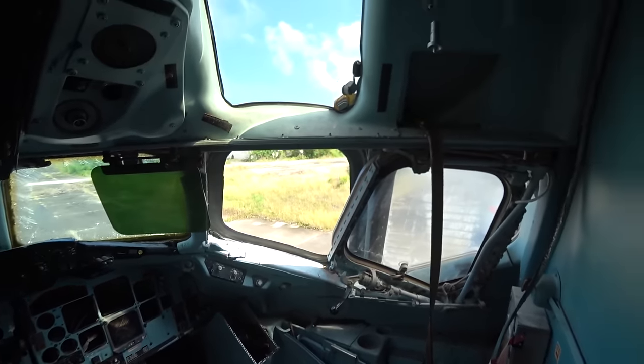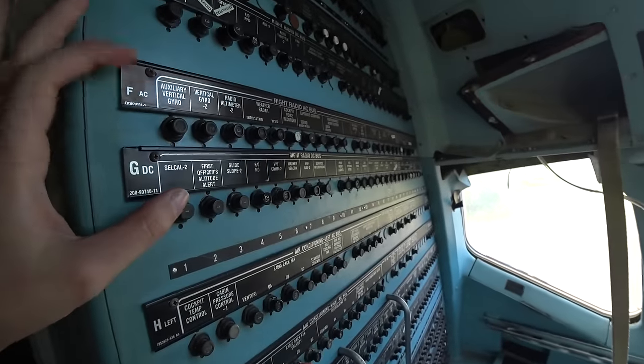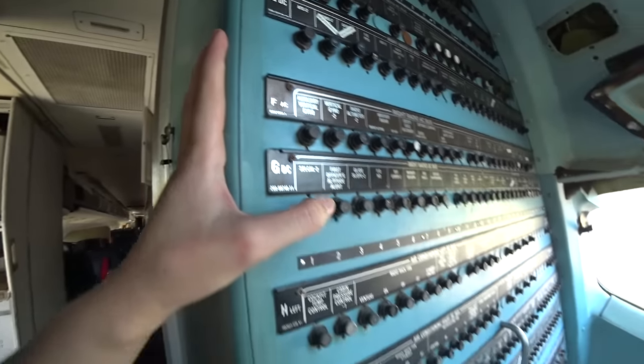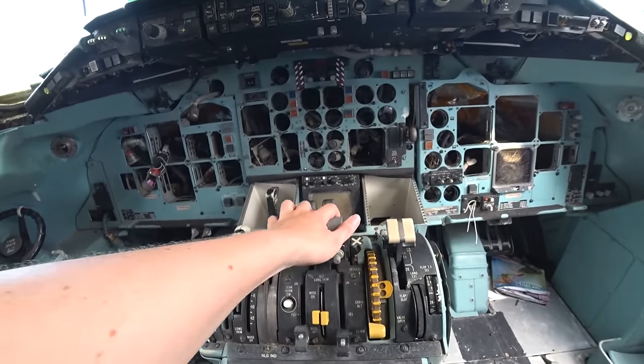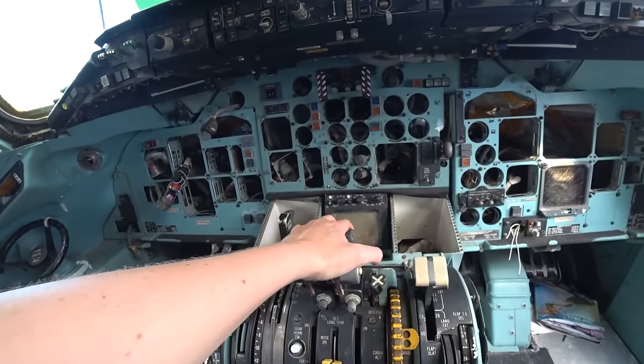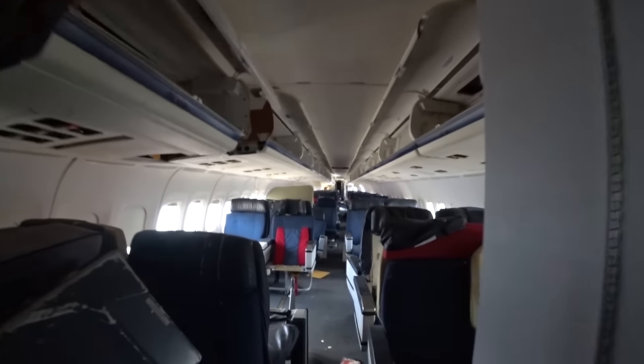So I don't know what kind of plane this is. I did read which one it was, but girl, I don't remember. I don't know a thing about planes. But check that out. That is insane. Holy fuck. This is so cool! Look at this. Oh my God.